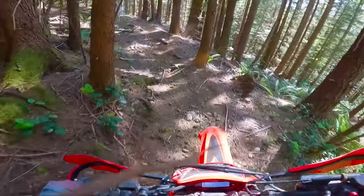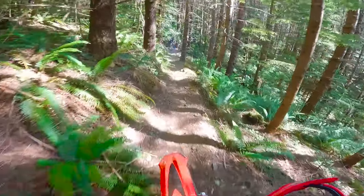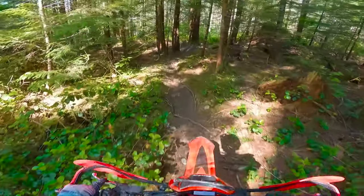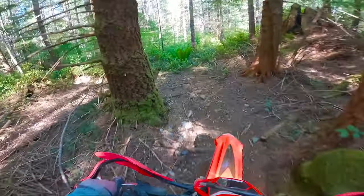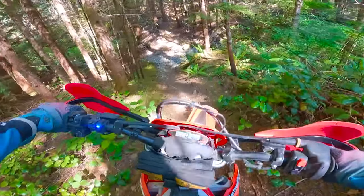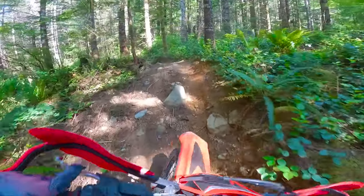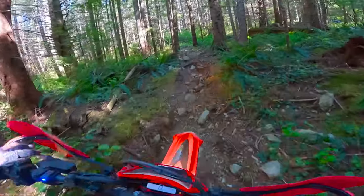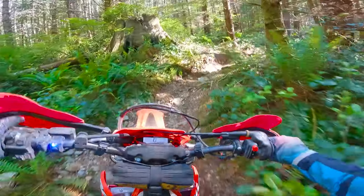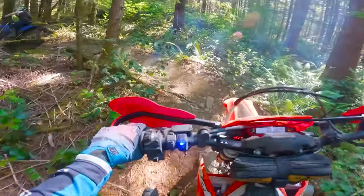So I haven't been out riding with these groups of boys in a long time. I'm trying to figure out how I can relax my grip a little bit more here, because it is tight. Another hill climb. And into a bit of chunk.